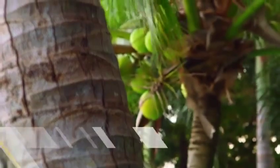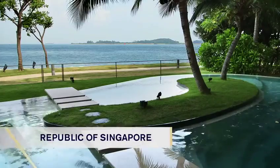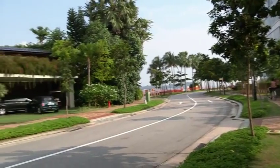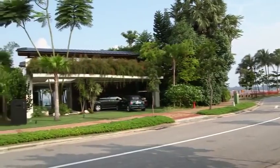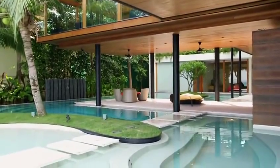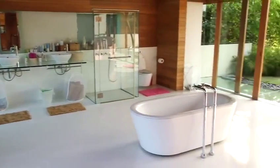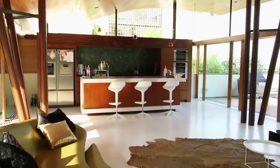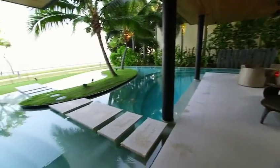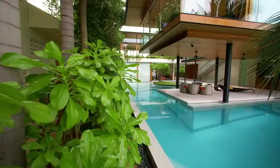Our peek at the most exquisite million-dollar rooms around the globe brings us to Singapore, where homeowner Steve Fisher shows us around his breathtaking 5,800 square foot bungalow that defines island luxury. Featuring 3 bedrooms and 3 bathrooms, this island retreat is stunning from end to end. But the highlight of this home is an underwater entertainment space that gives added meaning to the phrase, life in a fishbowl.